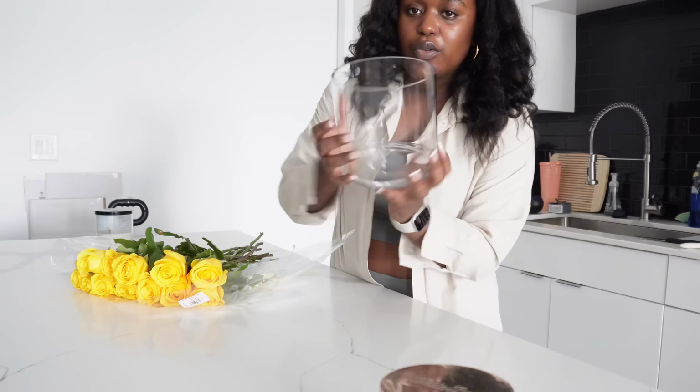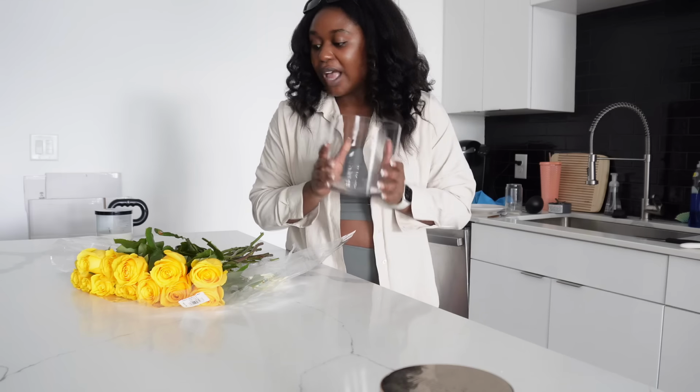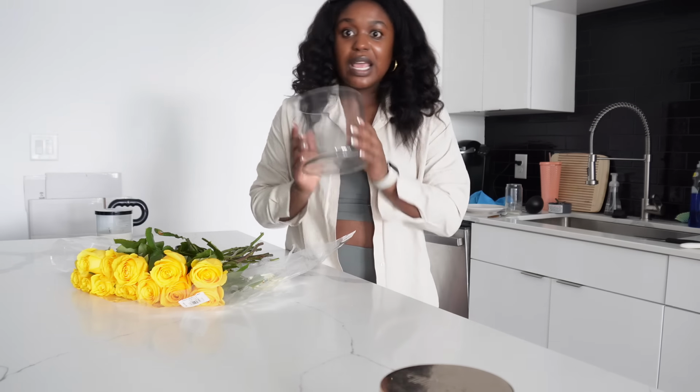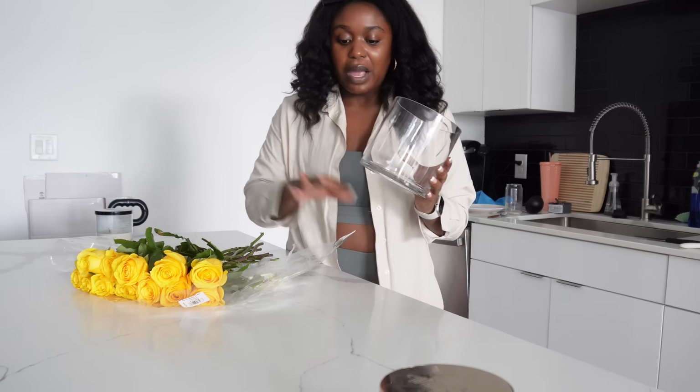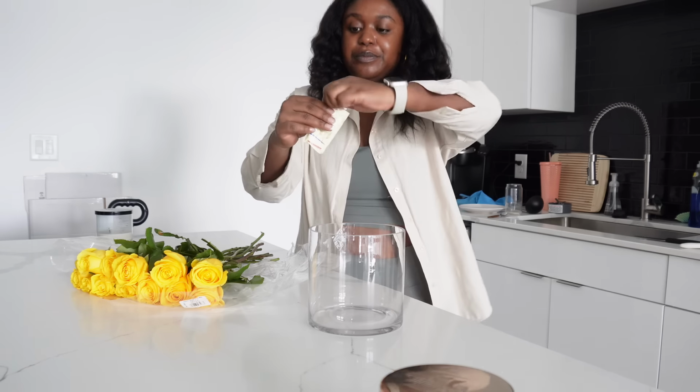I like using this little short vase because I feel like I can cut the roses pretty short, and it makes a cute little bouquet without adding 50 million flowers. It helps make it not as expensive, and I don't have to do as much work to get like a cute set of flowers, you know?